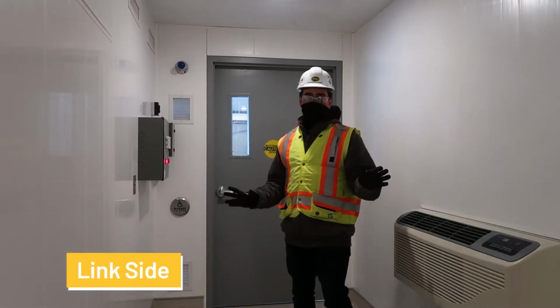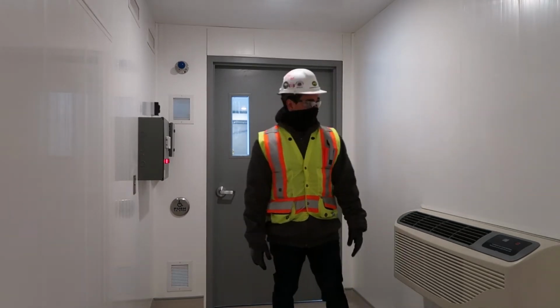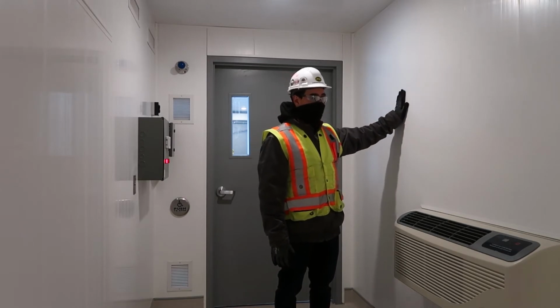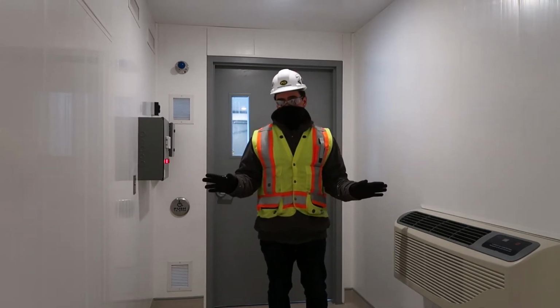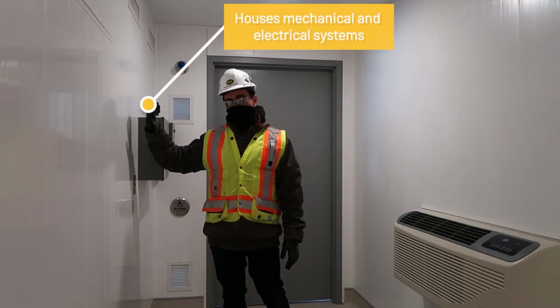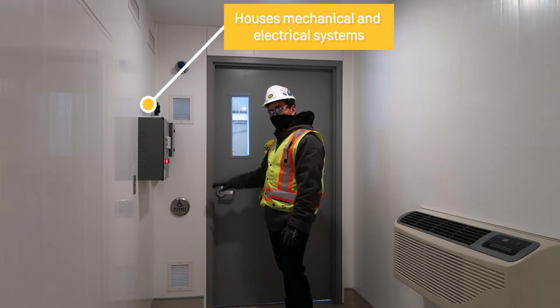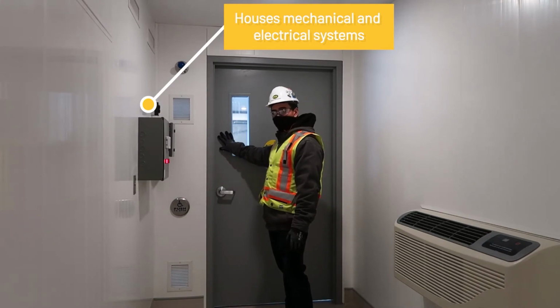This is the link side of the pod. And this space has been designed with cleanliness in mind, again, with cleanable surfaces throughout. And this space particularly houses all of the mechanical and electrical systems that help produce the laminar airflow that protects the resident on the visitation side.